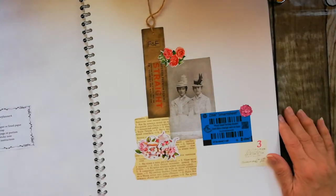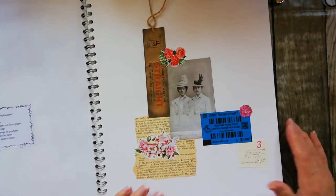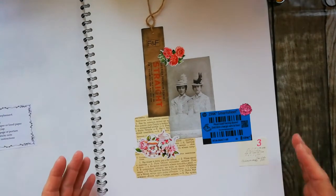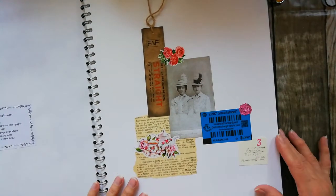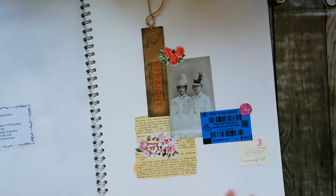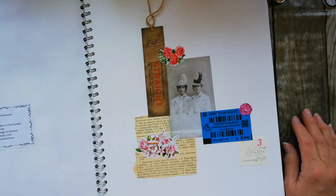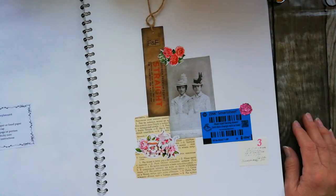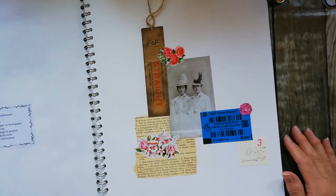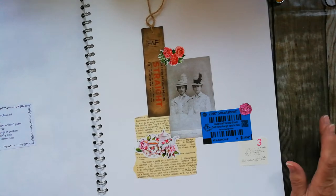I don't mind working in the big book, but now and again I think, oh, I wish it was a bit smaller. Like this page, it does work that it's in a big book because you've got quite a lot of negative space. I mean, I have done one a few videos ago where I did a very minimalist one. I think it was my mum's one, wasn't it, with the elephant, and I enjoyed doing that.